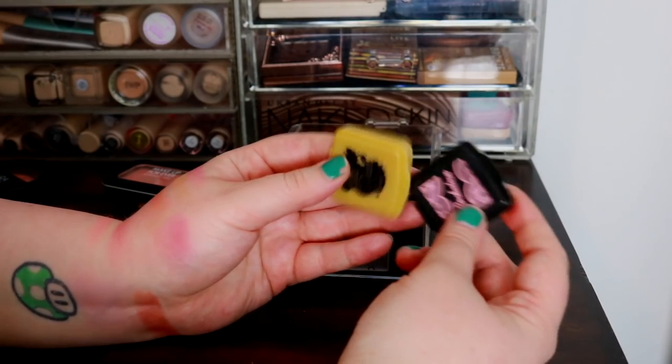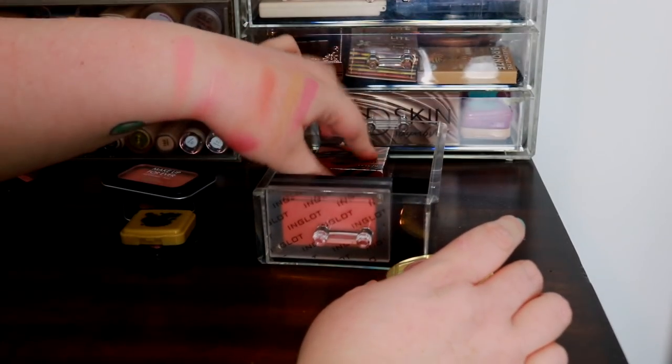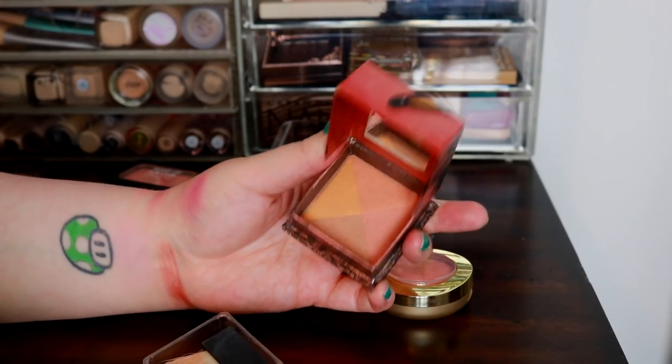I have a couple more McDonald's toy blushes from Benefit Cosmetics. Milani Luminoso, I think everybody has this one. This is the first Benefit blush I ever bought. This is the Sugar Bomb blush.